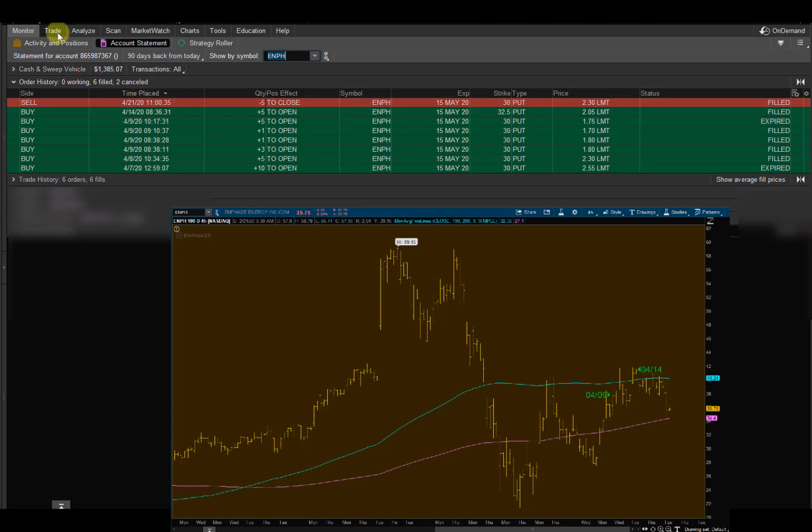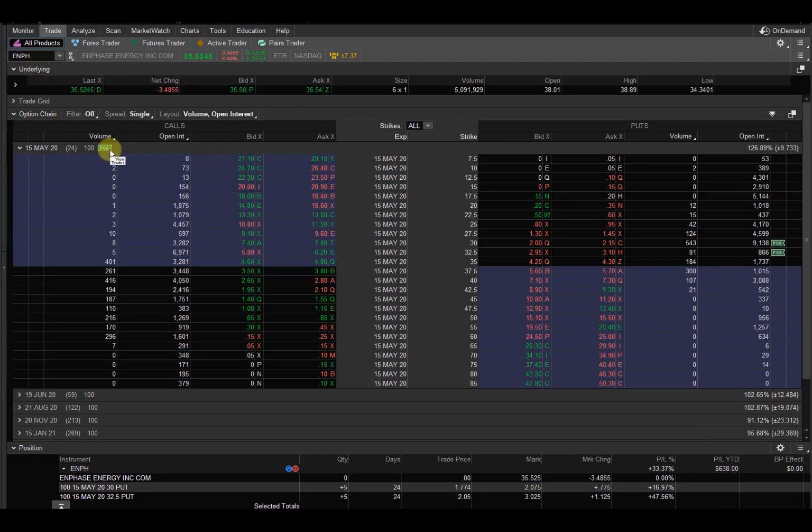Now, if I go back to the options EMF position, you can see I'm long 10. I started out long 10, then I bought 5 more. I traded 5, but now I have long 5 of the 30 puts and long 5 of the 32.5 puts. Right now I'm up $638. I believe the market is going to trade lower. I'm just very bearish. So I do want to buy calls.